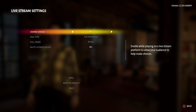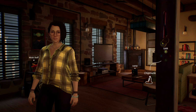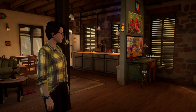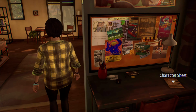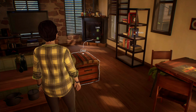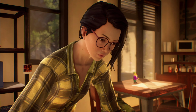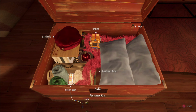So, art style aside, there are live stream options, so you can mute licensed music. We have music off. The audio of the Life is Strange series is really what makes this franchise so special, a big part of it. Aside from the art direction, the great characters, and the unique narratives that you go through, I really do believe that the music lends itself nicely to the tone, the feeling, and the style of the game. And again, turning it off because of copyright and whatnot.